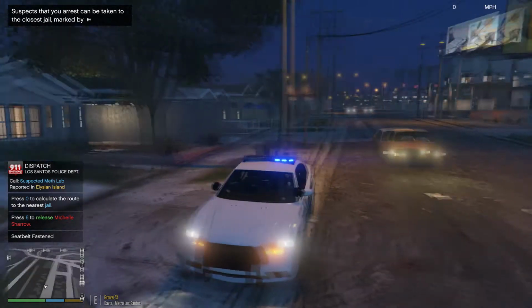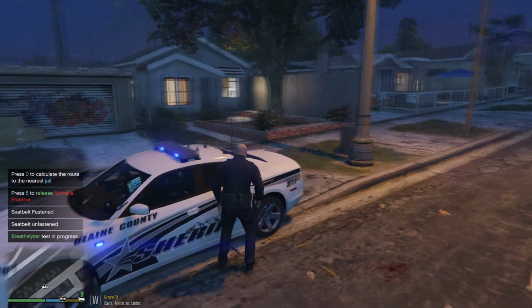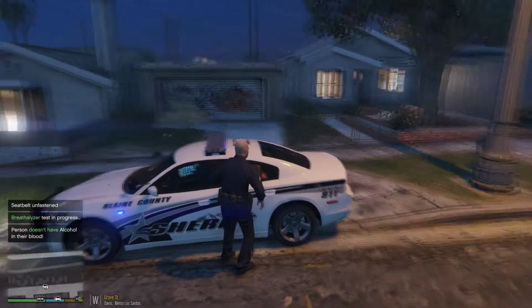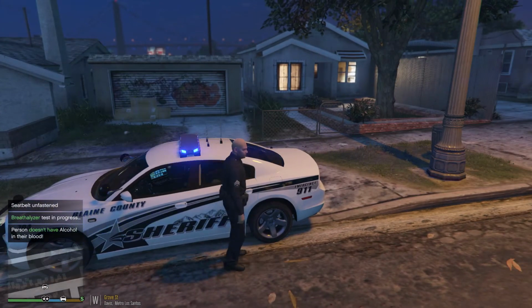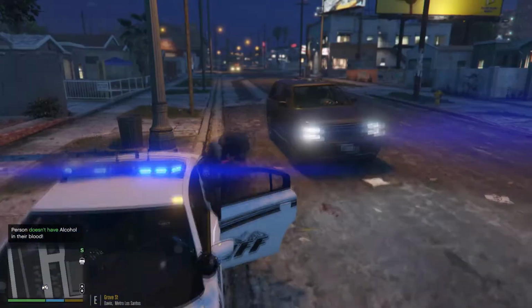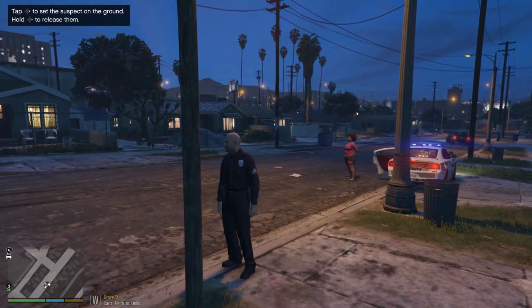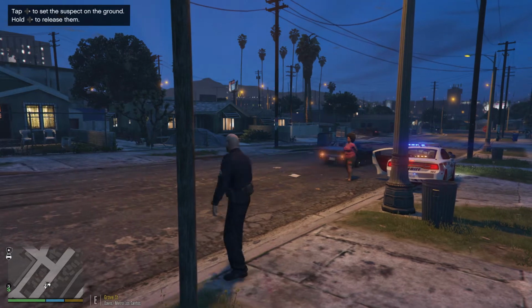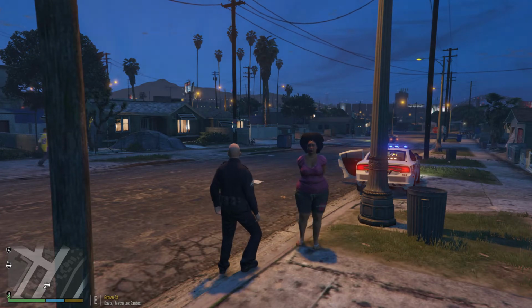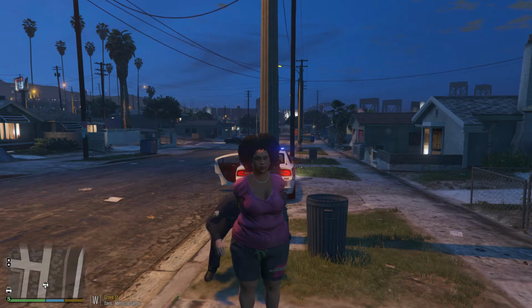Okay. Anyways, we need a breathalyzer and a search. So we're going to do that, and her big hair is sticking out of my vehicle. So, anyways, we're going to get her out since she's not drunk. I'm going to bring her over here. Come on. There we go. Alright, so we're going to search her, see if she has anything on her.